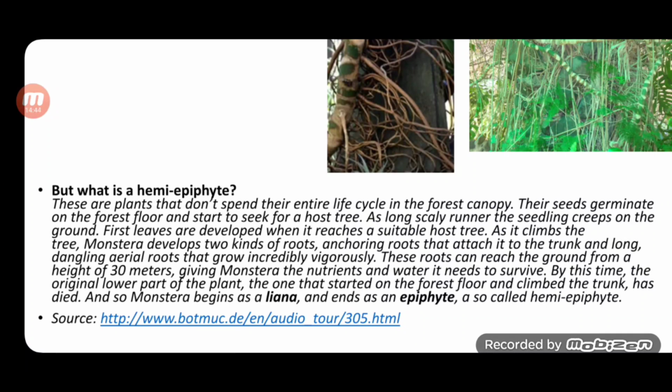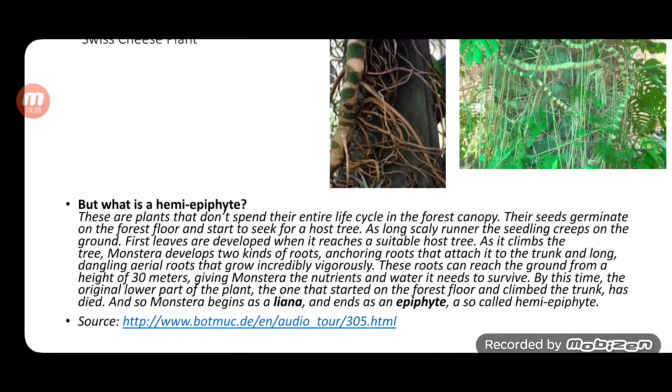First leaves are developed when it reaches a suitable host tree. As it climbs the tree, Monstera develops two kinds of roots: anchoring roots that attach it to the trunk, and long dangling aerial roots that grow incredibly vigorously. These roots can reach the ground from a height of 30 meters, giving Monstera the nutrients and water it needs to survive. By this time, the original lower part of the plant, the one that started on the forest floor and climbed the trunk, has died, and so Monstera begins as a liana and ends as an epiphyte, and is so called a hemi-epiphyte. Interesting.